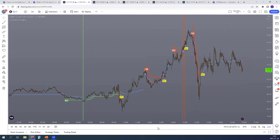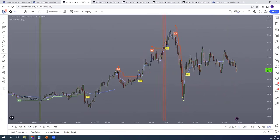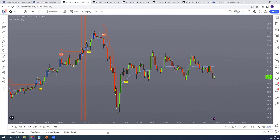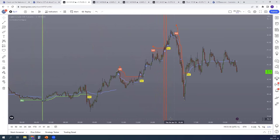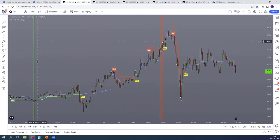Cool. Yep, crude oil, 3 minute. Nice sell signal there late afternoon. Very nice. It just took out the entire range coming in before, bottomed out all the way back down to the morning. Amazing. Yeah, nice opportunities. Let's see, what else?